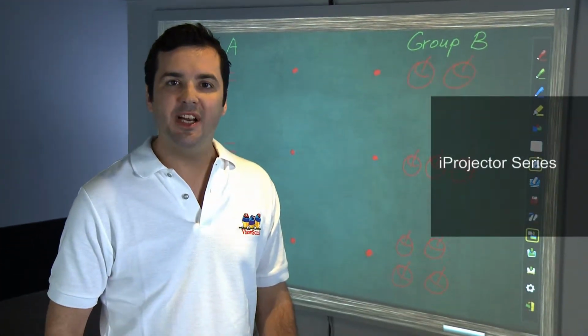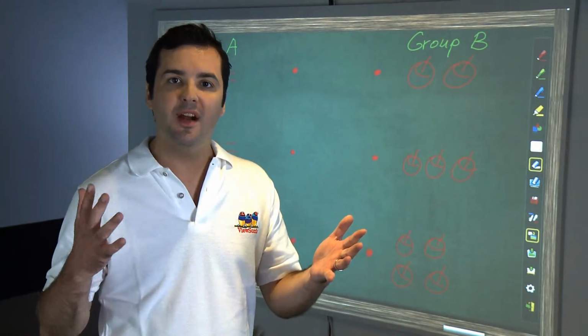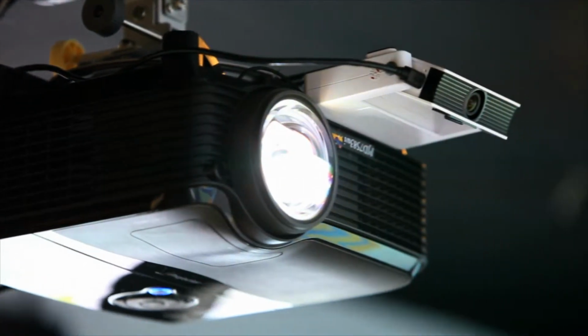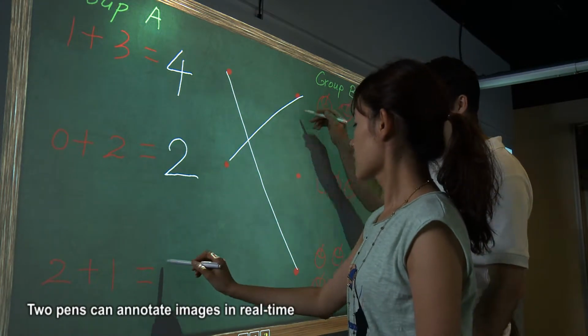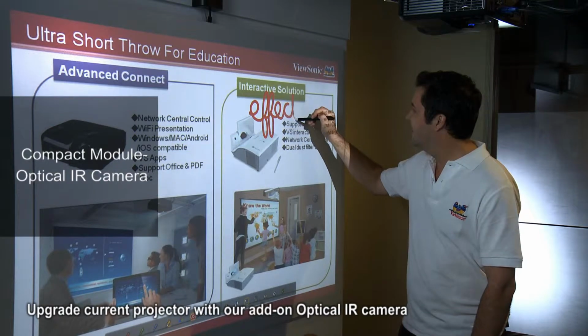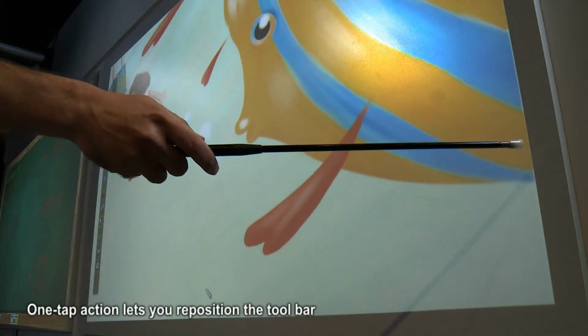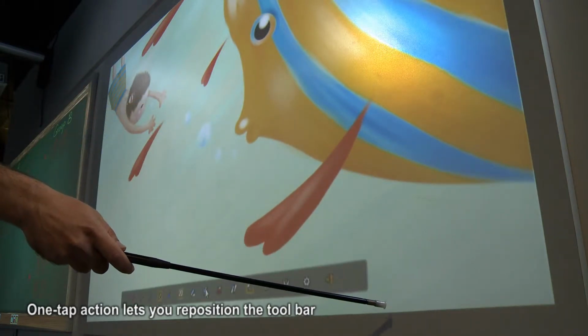Our latest Eye Projector series combines our ultra short throw technology together with our exclusive ViewDraw 2 software. The IR camera detects the gestures of two pens simultaneously, meaning two people can write directly on images in real time. If you already have an existing projector, you can also attach a compact sensor module to upgrade its capabilities in order to conduct more engaging presentations.